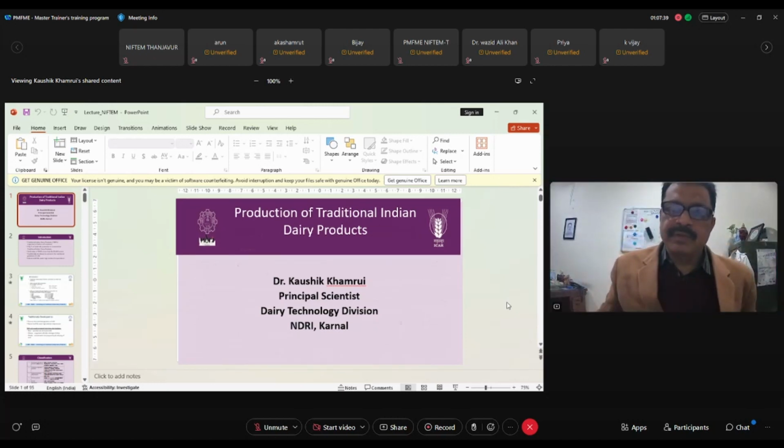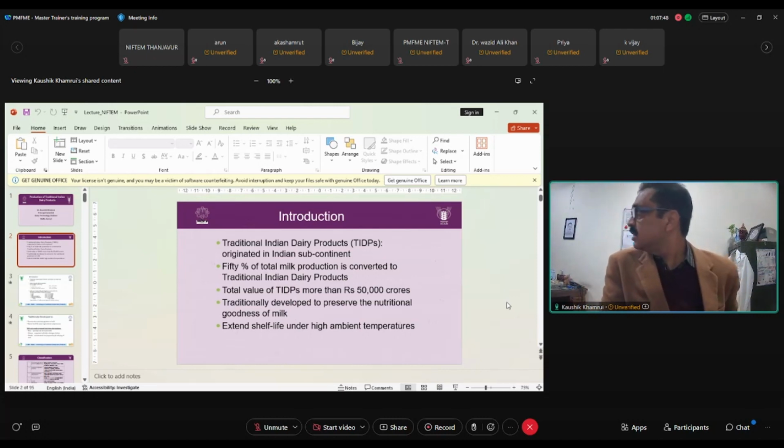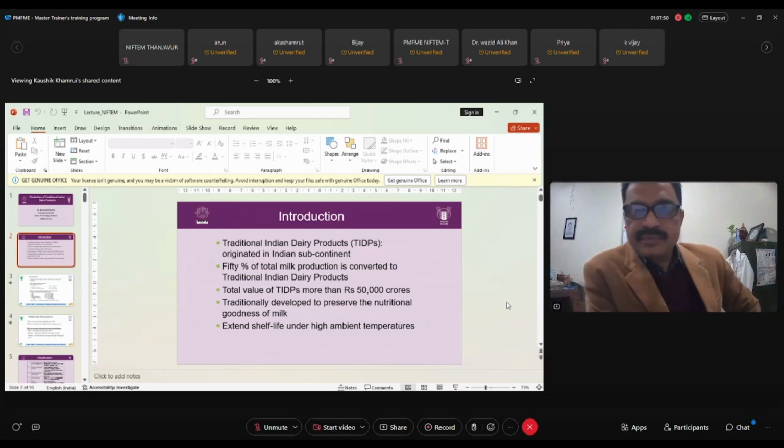So, coming to the introduction of this subject, the traditional Indian dairy products are basically those products which originated in the Indian subcontinent, right? Indian subcontinent means present day India, Bangladesh, and Pakistan, right? So there are many milk products available in India like cheese, butter, milk powder, paneer, dahi, etc.